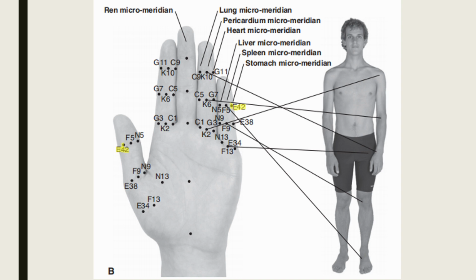Next, we have E42, corresponding to stomach 41, located on the palmar side of the thumb and the little fingers at the lateral side of the interphalangeal joint, transverse crease on the thumb, and the distal interphalangeal joint, transverse crease on the little finger.